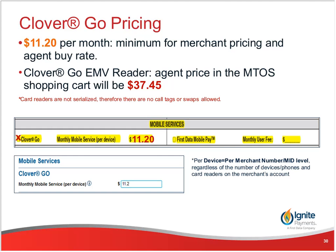One thing to note about the card readers, they are not serialized, and therefore there are no card tags or swaps allowed. This also means that you guys can order as many as you'd like and build your own inventory. This is very similar to what you guys were able to do with the First Data Mobile Pay readers.